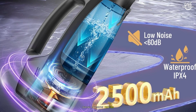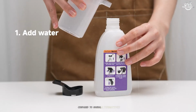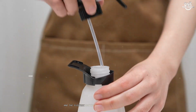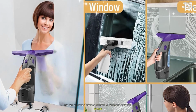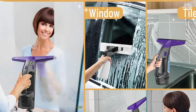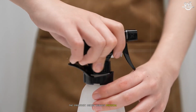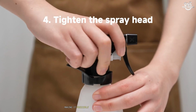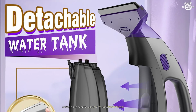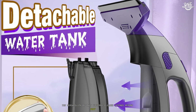During extensive testing, the DynVapor consistently delivered superior results compared to manual alternatives. The combination of the microfiber cleaning pad and the electric suction creates a thorough cleaning action that removes even stubborn residues like hard water spots, soap scum, and environmental pollutants. The ergonomic design reduces physical strain significantly, making it possible to clean large numbers of windows without the fatigue associated with traditional methods. The versatility of this electric cleaner extends beyond just windows.